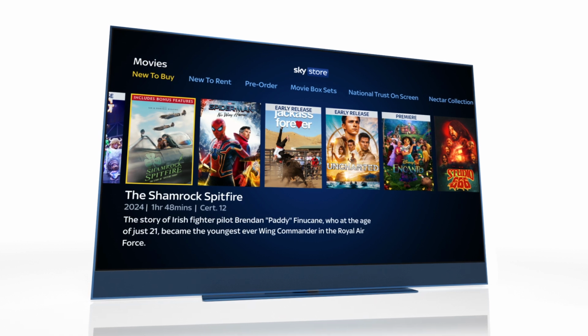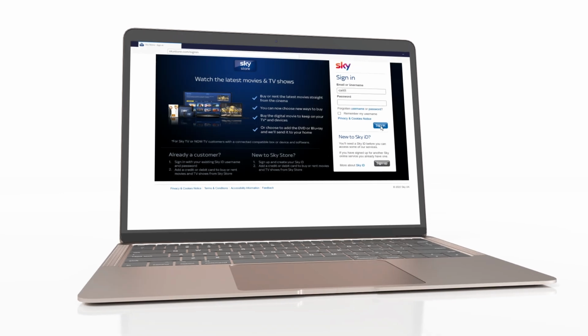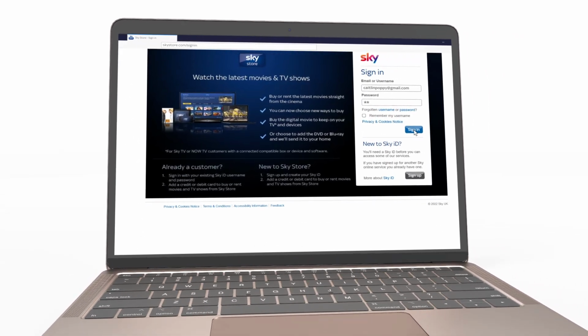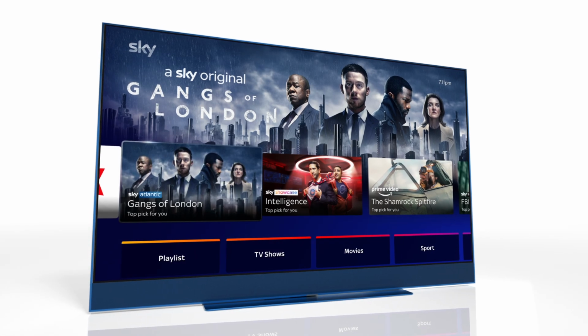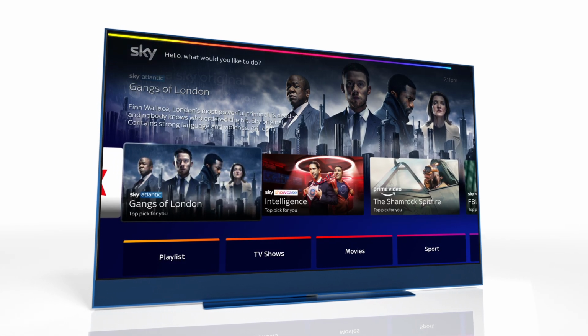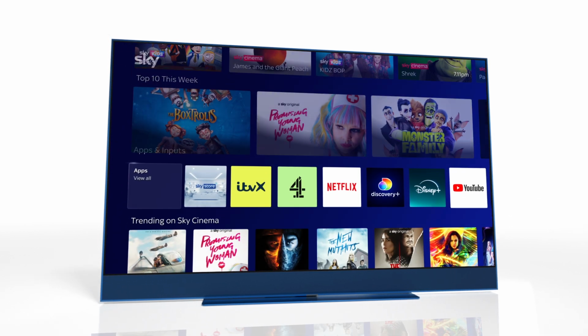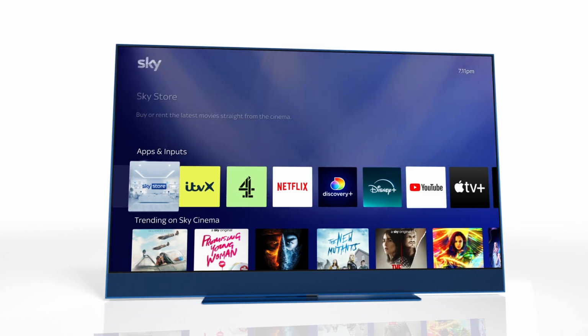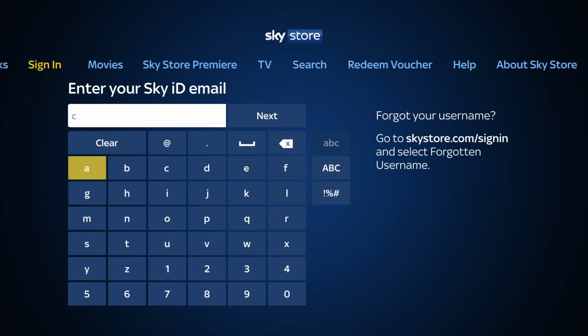This is Sky Store. If you've never signed into Sky Store before, go to skystore.com/signin. Sign in with your Sky ID to activate your account. Near your Sky Glass, say, "Hello Sky, open Sky Store," or scroll down to Apps and Inputs and choose Sky Store. Sign in with your Sky ID.